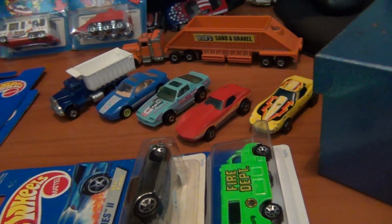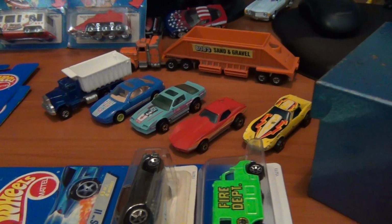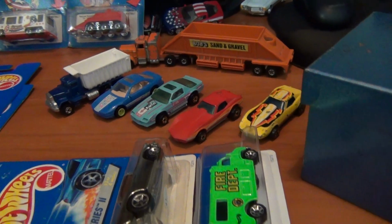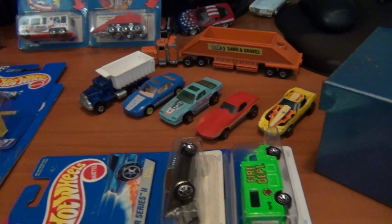Dad and I went to another swap meet. This one was pretty close today, probably about a 15-minute or so drive. Had lots of fun as we always do at the swap meets, and managed to score a great little bunch of cars.